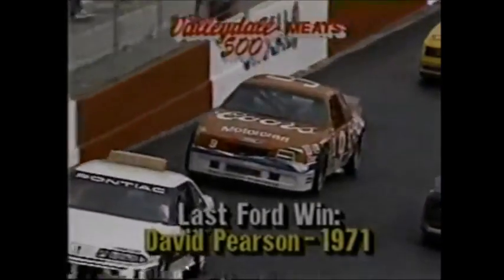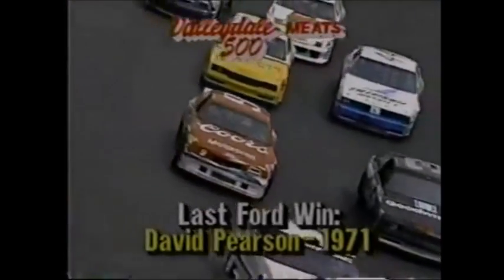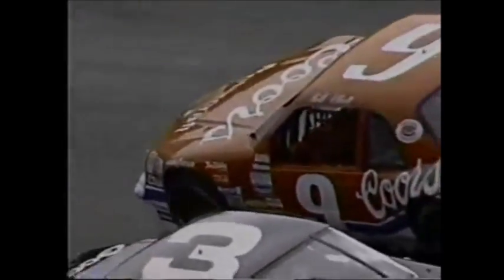With 423 laps completed, Bill Elliott in a Ford is the leader. Now, the last time a Ford won here at this racetrack was back in 1971 with David Pearson. Chevy had been the really dominant make of car here at Bristol. It had won 9 out of the last 10 races and 18 out of the last 24. Oldsmobile has won only once at this track. That was with Cale Yarborough in '78. Pontiac has won 3 times, most recent with Rusty Wallace. Let's go to Dick Berggren.